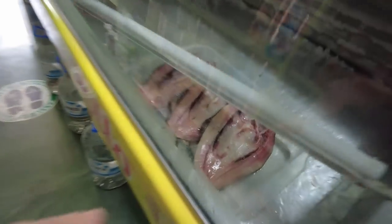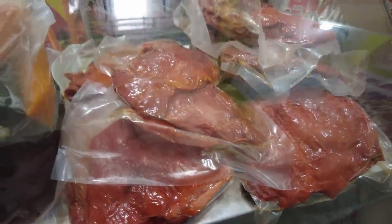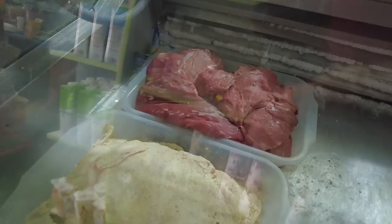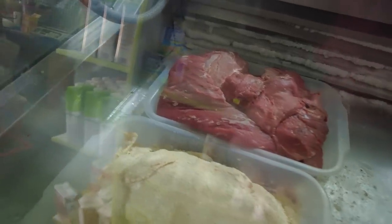And here's kind of the meat section. There's some trout down here. I don't know if you can see those. I don't know what these sealed meats are. Looks like some kind of smoked meats. And then down here they have some meats. Looks like it's cold down there, but I just don't trust it. I'm sorry, guys. I'm not that brave.